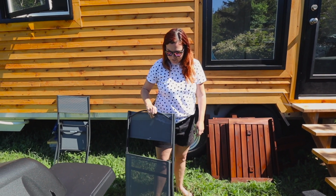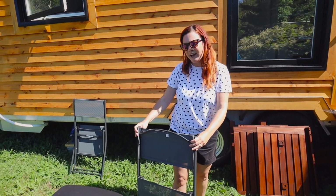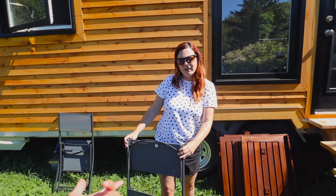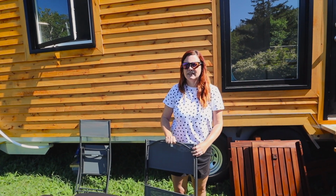So we shopped around, and we did find these. Of course they don't match, they're not even remotely similar, but I think these go with the house. These look kind of like a black, and I don't know if you noticed, the windows are black, so black accents everywhere.